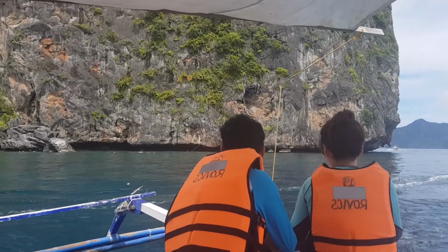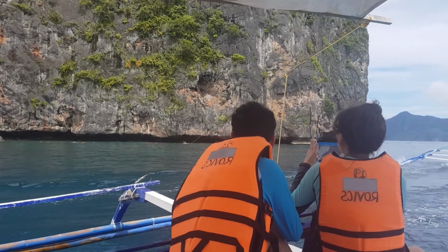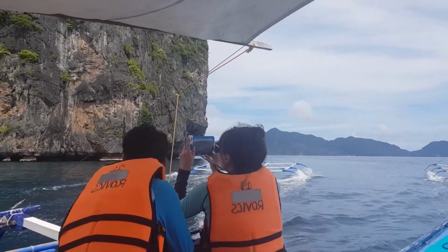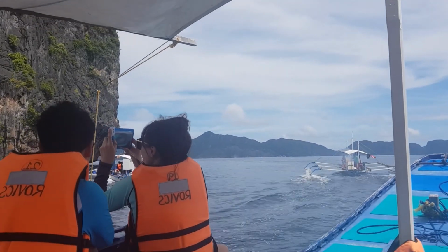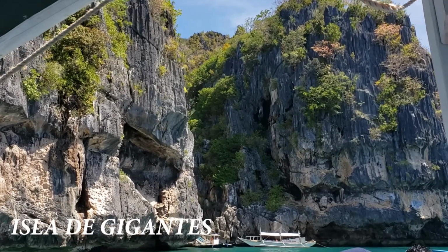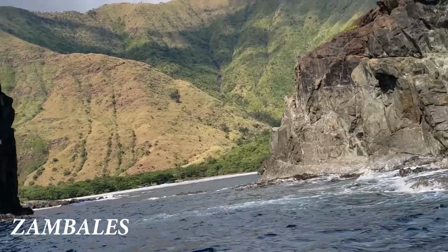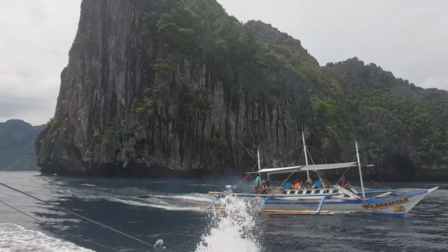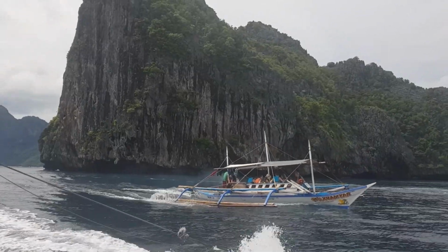Once you get past the bay, all you'll see on the way are huge, amazing cliffs. Only a few places in the Philippines I've seen have this kind of setting: Coron, Isla Gigantes in Iloilo, and Zambales, but nothing as huge and as many in number as in El Nido, and it's a sight worth seeing.